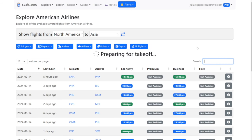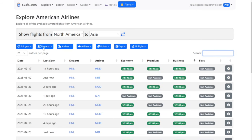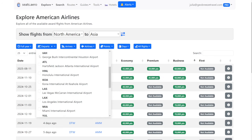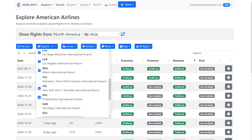And if in the search bar we type Bangkok, we're going to see there's not really anything. There's just one that shows up for Dallas-Fort Worth in August. But there's a trick to this. Under the departure airports, select all of the different airports where you would be okay positioning over to that airport to fly into Asia. So I'm going to select everything except for Hawaii and Canada.